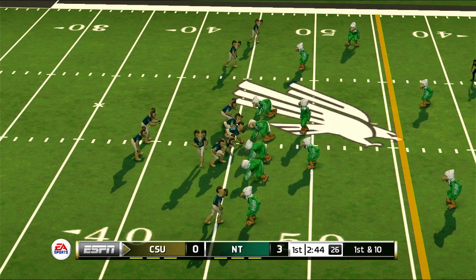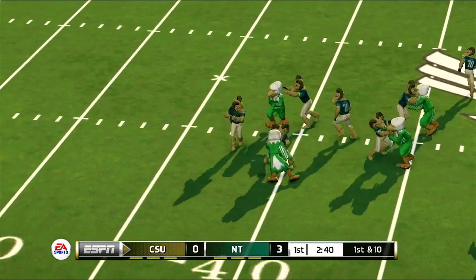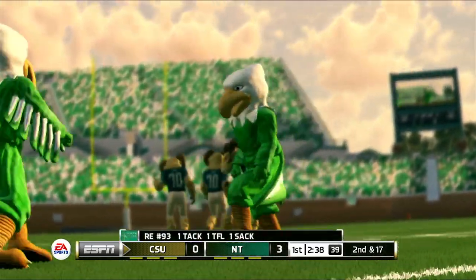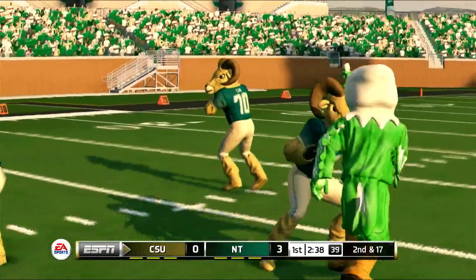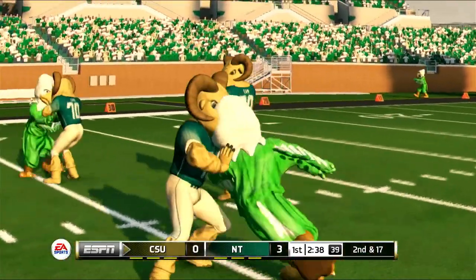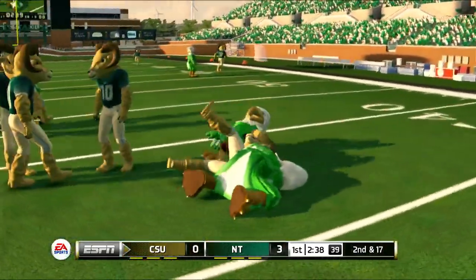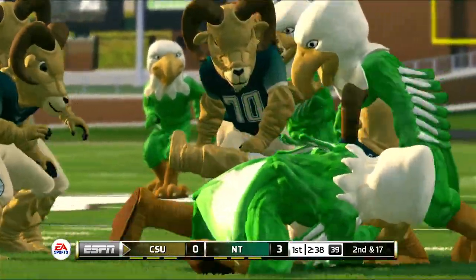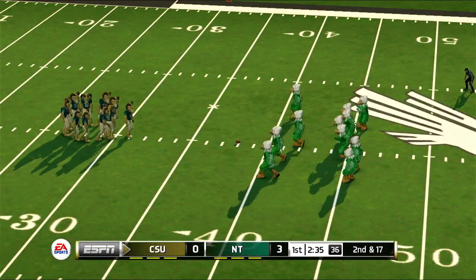Red 68. Put hot. And they get the sack. The defenders played the snap count perfectly. They found the path into the backfield and didn't let the quarterback get away. So the sack makes this a second and long.